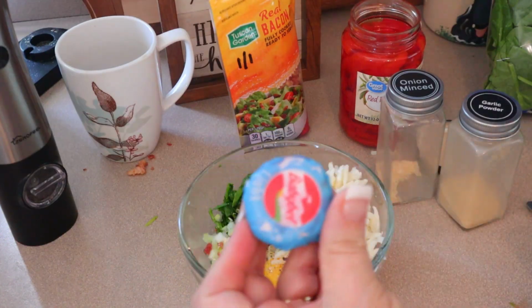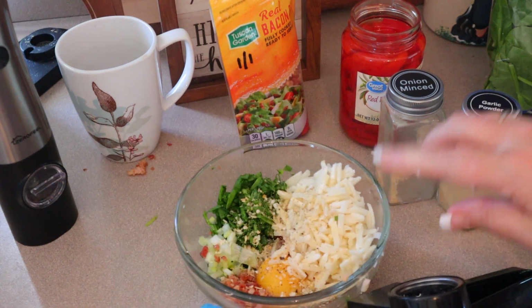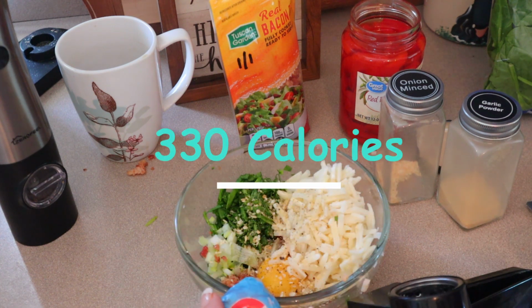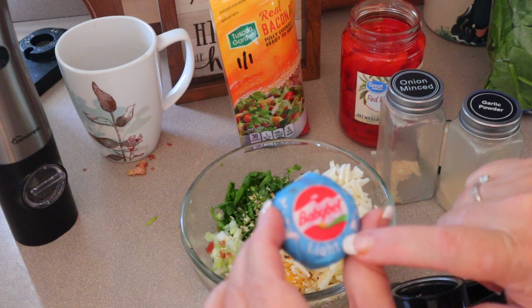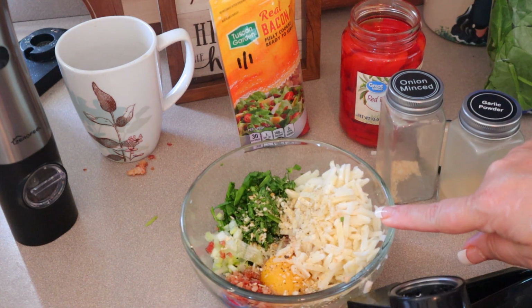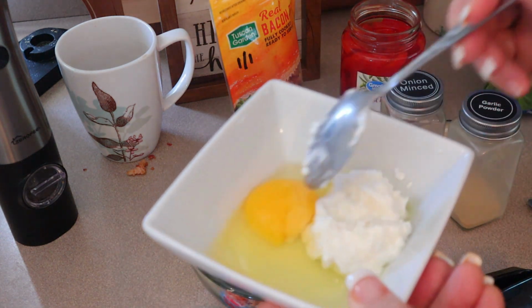And then I'm also going to shred in a Baby Bell. This is light Baby Bell cheese. So this is going to end up being 4 points on Weight Watchers. I haven't figured the calories yet. I'll pop them up on the screen. But it's 2 points for one of these Baby Bells, 1 point for the bacon bits, and 1 point for the hash browns. And then in here I have another egg.